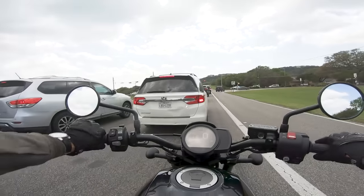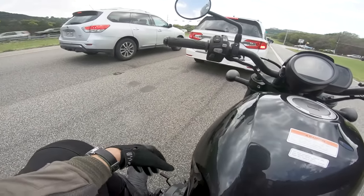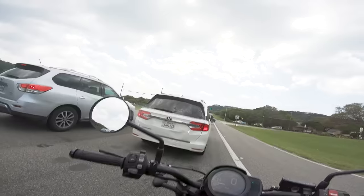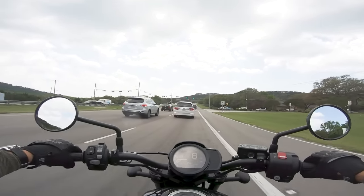But yeah, I'll show you guys right here. We're talking about finding neutral. It's so easy. Just boom, finds neutral, no problem, which is always a big thing that I like to see in new motorcycles, is how easily can I find neutral. Looking at you, Ducati and Aprilia. So hard to find neutral on those bikes.